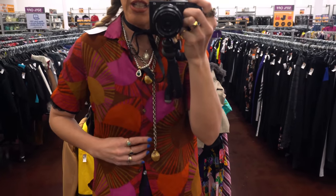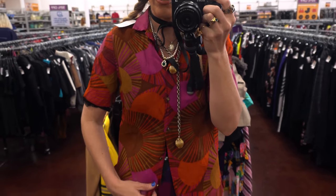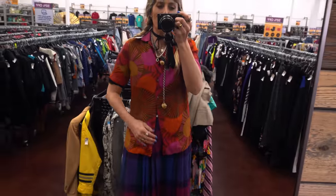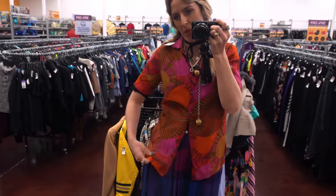I'm just not loving it. Some of the details are just kind of falling apart, which sometimes I don't mind, but I don't know, something about it's just not loving. It's such a great color and print though. I don't know, I'm gonna think about this one.